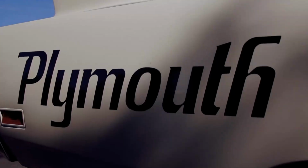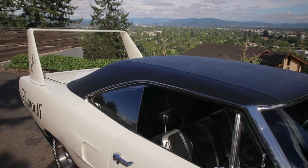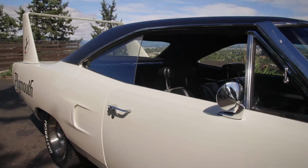I am 100% happy with the way Mark and his team handled this car. It is beyond what I expected. I never thought the car would turn out this well. I was almost afraid to drive it for what we've got here, but it's just so nice.